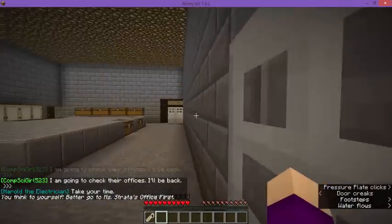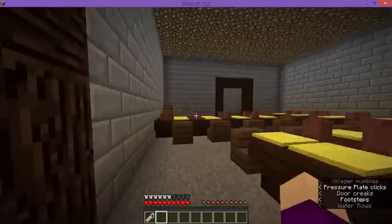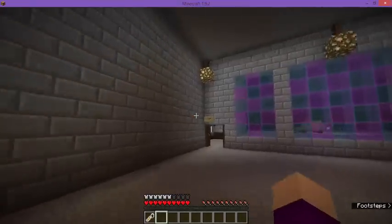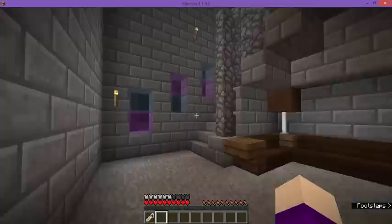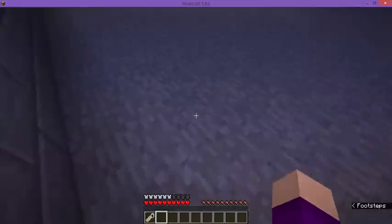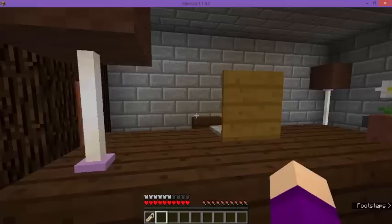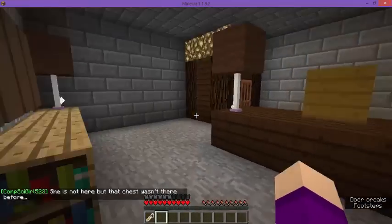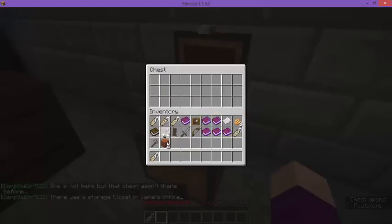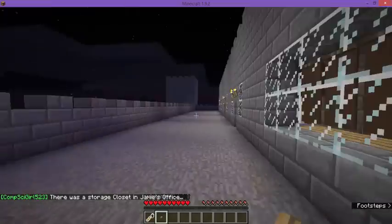Strata's office first. So we're gonna see what's going on, because it seems Jamie and Miss Strata have gone MIA. Miss Strata, are you in here? She's not here, but that chest wasn't there before. Storage closet key. There's one storage closet in Jamie's office.